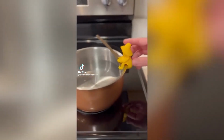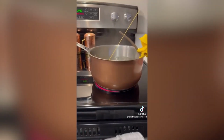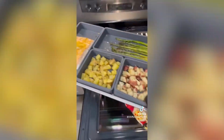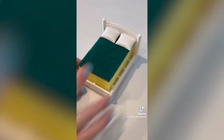Kitchen hacks. This is my little pasta man that you just put a noodle in the bowl, let it sit in the water, and then you just know exactly when it's done. What? These are my cheat sheets that help you cook so many different things at once in one oven. Nice. This is my ice cream hero that fits perfectly in the tub and makes sure your ice cream doesn't get freezer burned. Oh my. And this is my cute little sponge holder that is easy to empty and clean and looks so great in the kitchen.